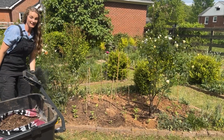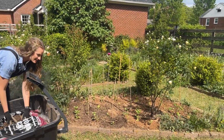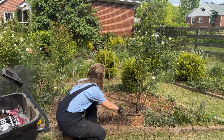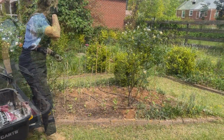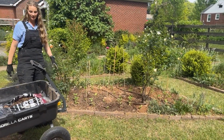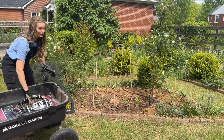I don't generally have to do a ton of mulching in this garden because so much of the ground is covered at all times with tons of different kinds of plants. When I disturb an area like this and clear the ground completely, it's a "y'all come" for weeds, so mulching is essential.